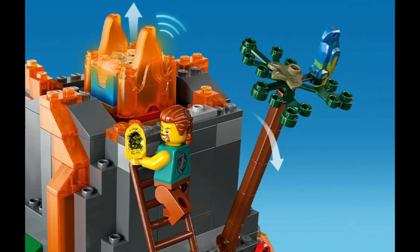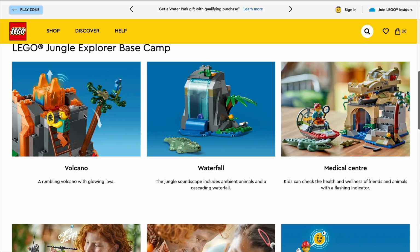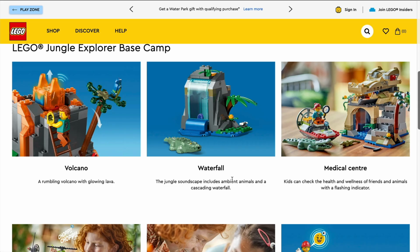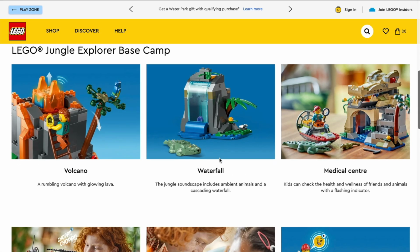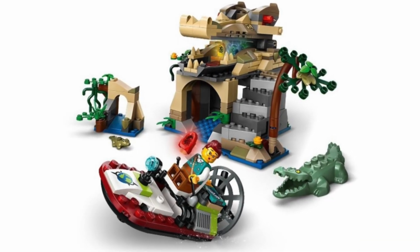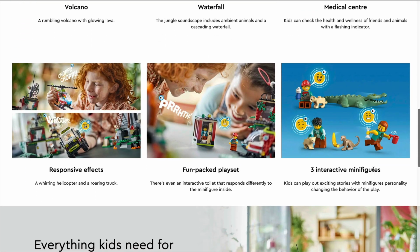For example, the volcano that they're picturing here clearly has a light brick inside it and also looks to be mechanized, so there's going to be some movement to it as well. Likewise, the waterfall here, it mentions a soundscape for water and animals around it, so a sound brick, and then it says health and wellness of friends and animals can be checked with a flashing indicator in the medical centre. Interesting, but nothing particularly new until we start to come down to what's also included here.